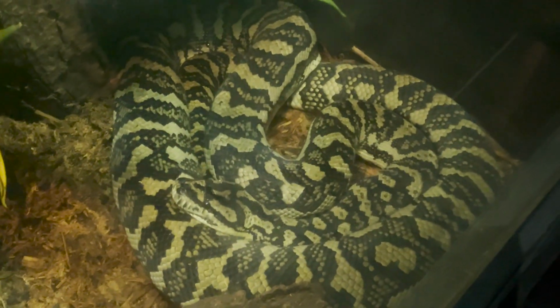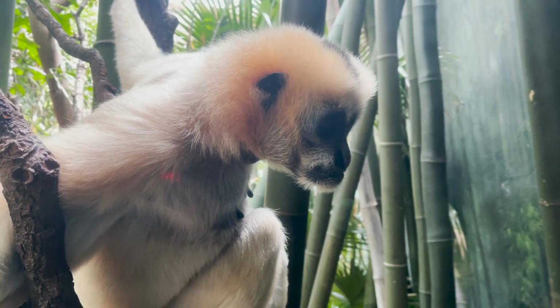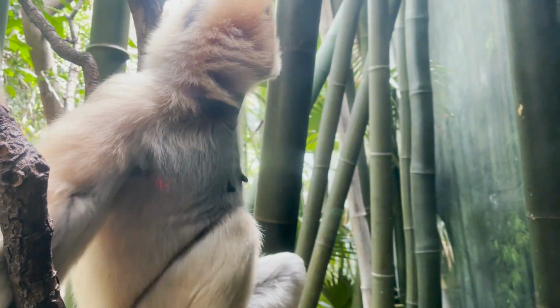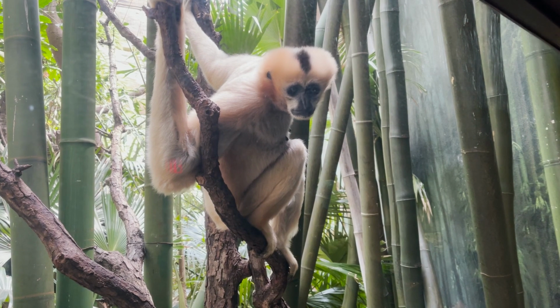Another animal you might see is the carpet python. And now it's time to meet another star of Jungleworld, and one of the stars of our overall journey, the white-cheeked gibbon.